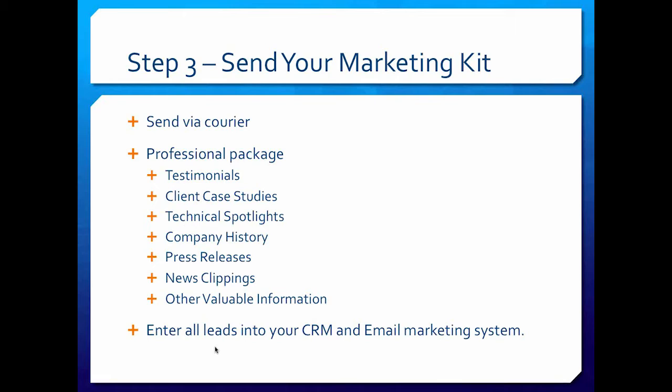properly. Technical spotlights are case studies with the client name stripped off, because you may have some clients that don't want to have their name mentioned. Your company history, who the key players in the company are, any press releases, news clippings, any valuable information, okay? You're going to send this out with courier. I guarantee you, if you send this out ahead of time, you're going to get more time with the prospect when you go meet with them face-to-face.